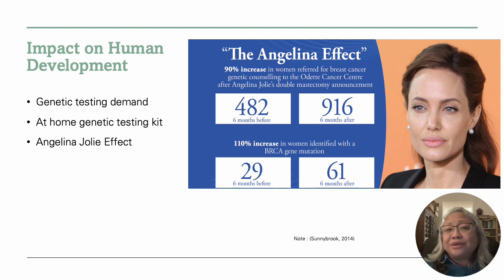I also want to touch about the Angelina Jolie effect on the general population. So when the actress talked about her BRCA1 mutation and also her decision on getting a double mastectomy to reduce her risk of cancer, there was a huge increase of awareness in the general population about what is genetic testing, what are BRCA mutation genes, and also the option that there is an option for surgery to reduce the cancer risk.